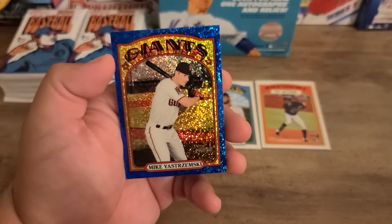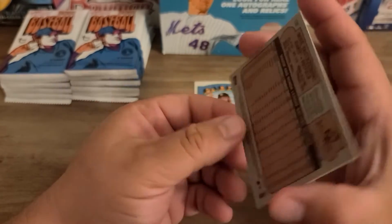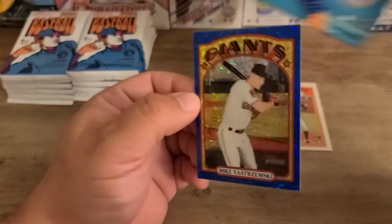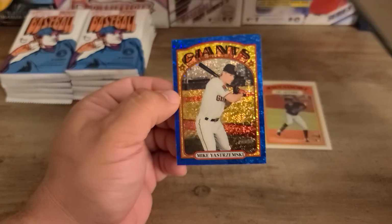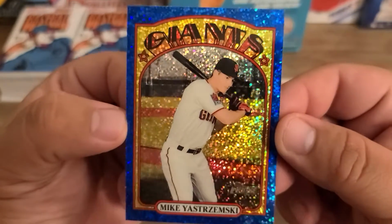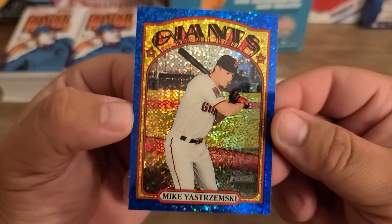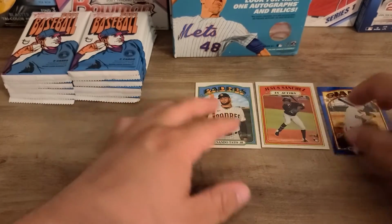Blue glitter parallel, I guess, is what this would be. Not numbered or anything. I believe it said something on the box, Topps exclusive Chrome blue sparkle parallel. So this is one of the blue sparkle parallels. Awesome looking card. Just awesome looking.